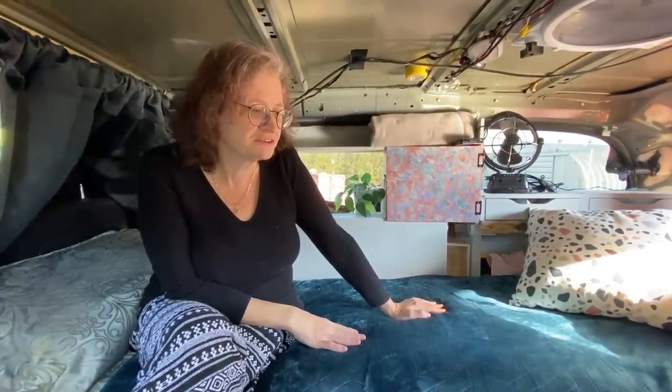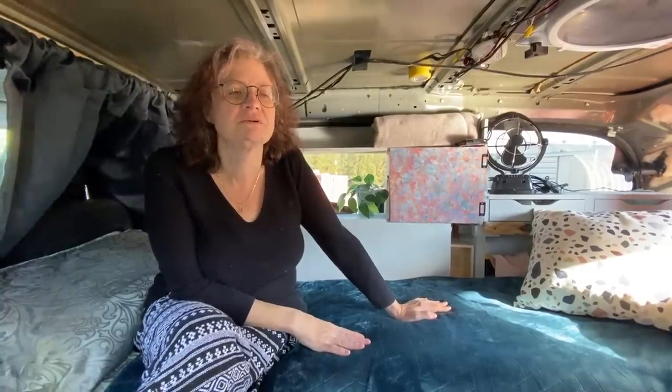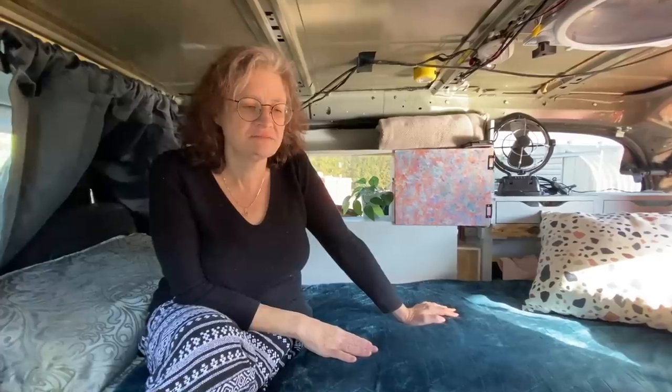This is a doable option for people. You don't necessarily have to go to this extreme of pulling everything out and building all kinds of stuff, but just know that living in your vehicle is an option. Lots of people do it. It doesn't say anything bad about you or your situation. You're pulling yourself up and doing your thing.